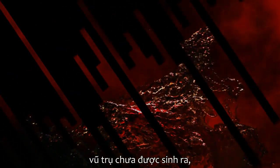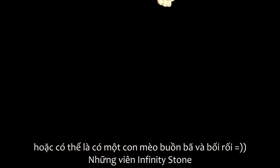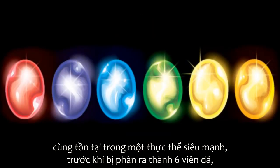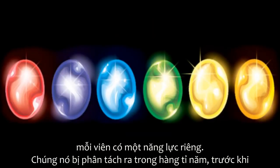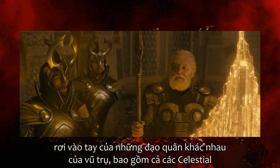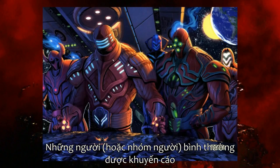So before the universe was created, right, when there was just like nothing, probably maybe, I don't know, just black and maybe one sad and confused cat, the Infinity Stones all existed as a single powerful force before being split into 6 stones, each with unique abilities. They've been banging around for the billions of years of existence since then, falling into various alien races' hands, including the incredibly powerful Celestials, who once used one in particular to explode planets that they thought was shit.